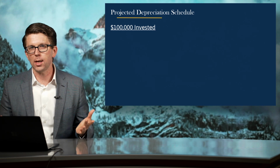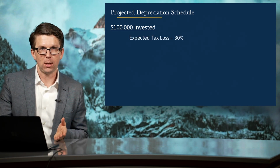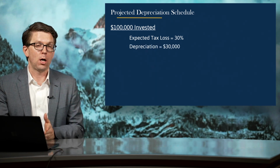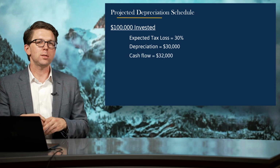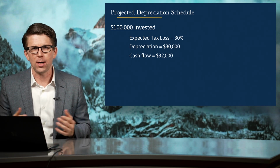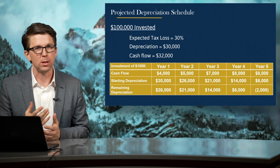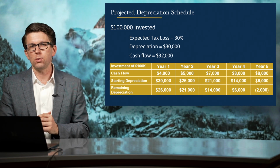So on $100,000 invested, you can expect about 30% of that to become a tax loss for you. This is a good thing, in a good way, to have depreciation. So that's about $30,000. So if you put in 100, you'd expect about $30,000 in depreciation. And so let's walk through a scenario where you get a $32,000 cash flow distribution before we sell anything. So here's a table that I put together for everybody, and this will be shared with the investors. And this assumes an investment of $100,000.